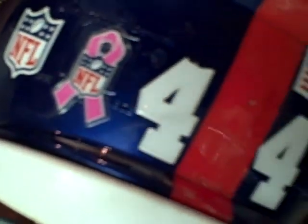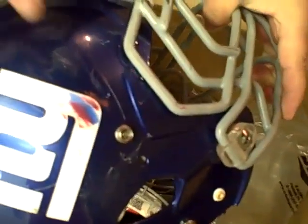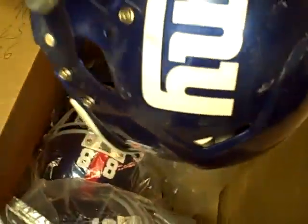With a new breast cancer awareness sticker. Look at the wear. Look at the helmet rubs from the Bills, blue and red. That's some of their colors rubbing off. Actually, the little speed sticker is missing out of there. The three-dimensional Riddell.